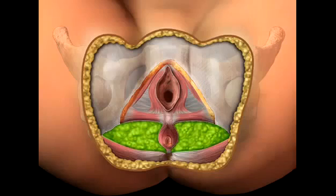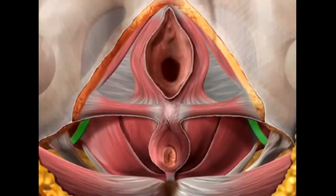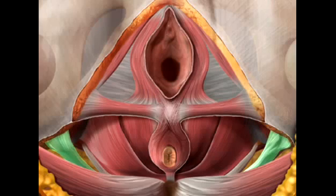Inferior, or below, the levator ani muscles on each side is the ischioanal fossa. This area is filled with fatty areolar tissue and bounded laterally by the obturator internus muscle, medially by the rectum and anal canal, posteriorly by the sacrotuberous ligament, and inferiorly by the skin of the buttocks.